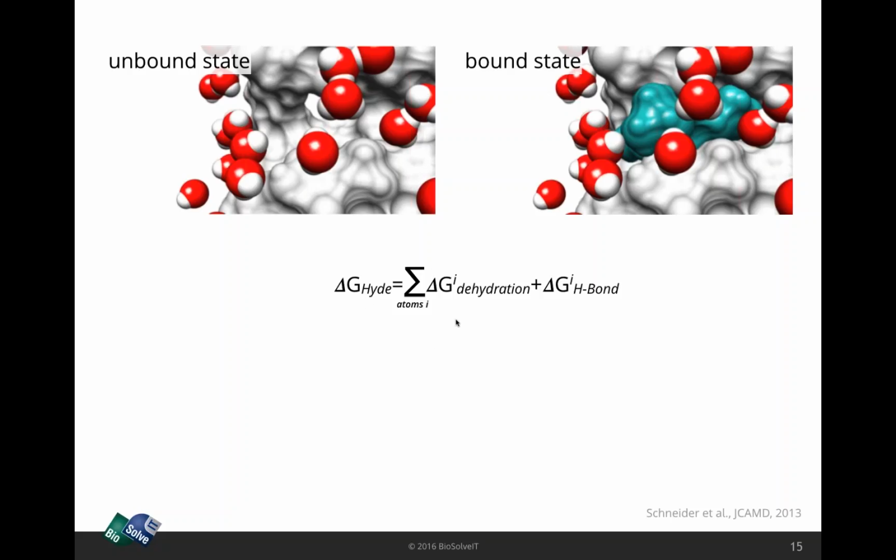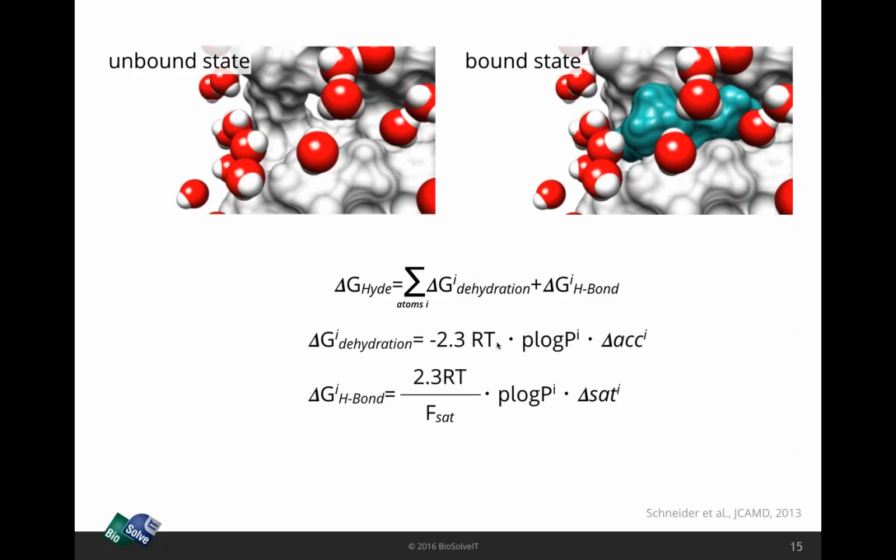And this is a very simple equation. These two terms here can be made again out of these equations, which are very similar. We very consistently describe the dehydration, or in other words, the hydrophobic effect, and the hydrogen bonds through the partial log P values for specific atom types. I will mention this on the next slide. There is a constant term in front of the partial log P value, and then we have the change in Connolly surface for the dehydration and the change in number of hydrogen bonds between the ligand and the protein.